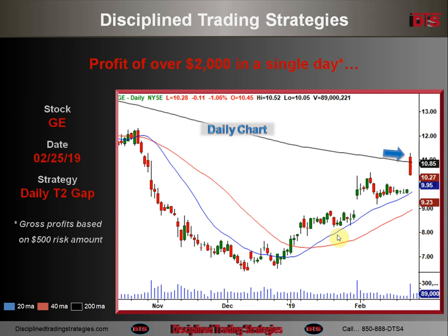The stock dropped, and I knew it was going to drop. I had a very high confidence level, but this confidence level came from the daily chart almost exclusively, and the area it was gapping to, and what had happened before this.